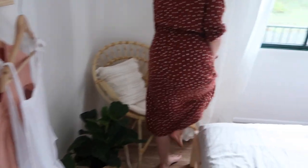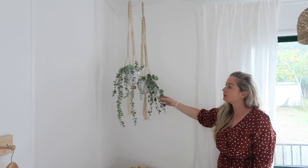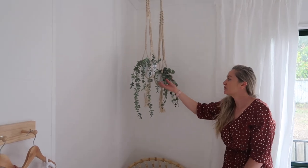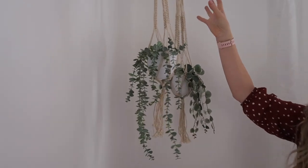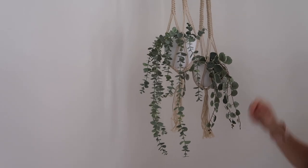And then over here, we still need to get a new socket cover. But over here, we were going to pop in real hangers for Olivia, but we were worried if they fell on her head, then it could be quite dangerous. So we've just gone for the IKEA hanging plants. And the pot and the macrame is from Bunnings as well. And Chris just secured them to the ceiling.